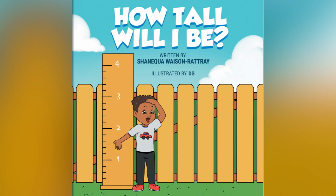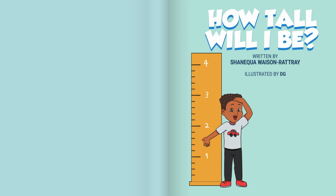Today I have a book that I think you will all enjoy because I think you're going to be able to make connections. The name of the book is How Tall Will I Be? Have you ever asked that question to your grown-ups at home? How tall will I be? My children ask that all the time. This book was written by Shanequa Waison-Rattray. Let's be sure to thank that author for writing this amazing book for us.